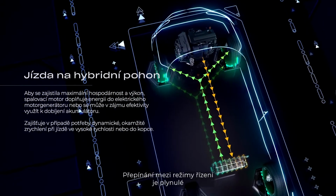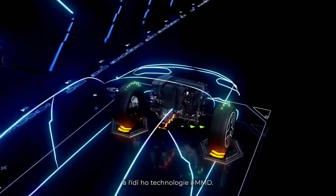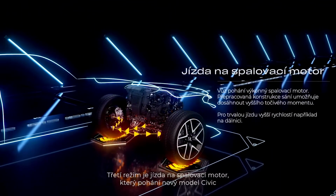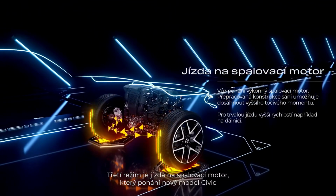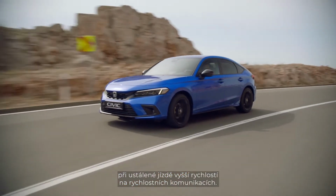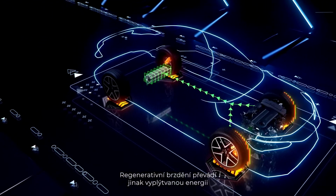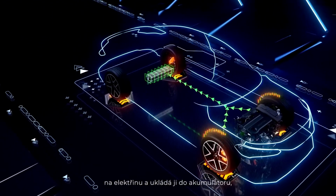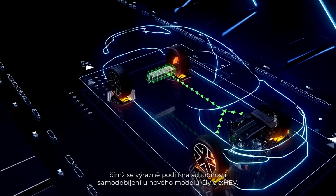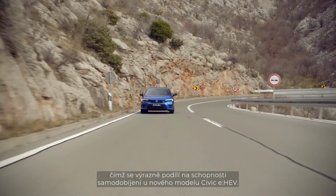The switchover between drive modes is seamless and is determined by the iMMD technology. The third mode, engine drive, directly powers the new Civic during sustained, high-speed driving on a fast road. And regenerative braking converts otherwise wasted energy into electricity and stores it in the battery, greatly assisting the new Civic EHEV's self-charging capabilities.